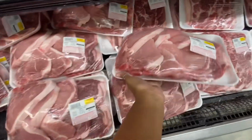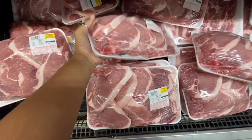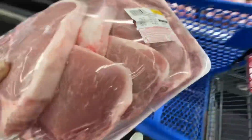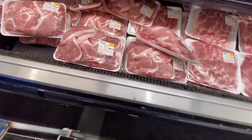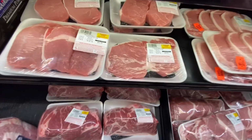Hey y'all, thank you guys for watching. I'm gonna go ahead and do a voiceover because the store was a little bit too loud, but right now we're just looking at some pork chops. These are the assorted pack, which means they just have different kinds of cuts on the inside. I like getting packs like this because they come in a variety pack, and you can get a lot of meat for a really good price.